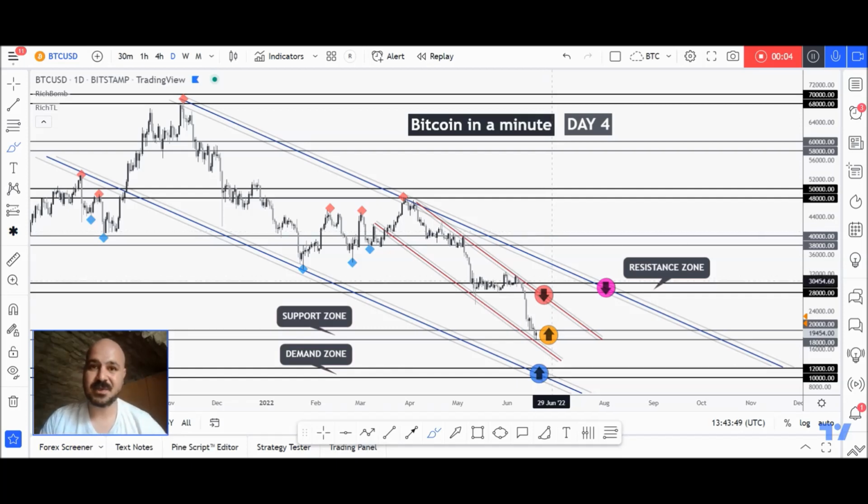As per yesterday's analysis, we know that Bitcoin is still sitting around the 18k, 20k support, so we are still speculating a bullish correction from here. Of course, we need extra confirmation from lower time frames that the bulls are taking over.